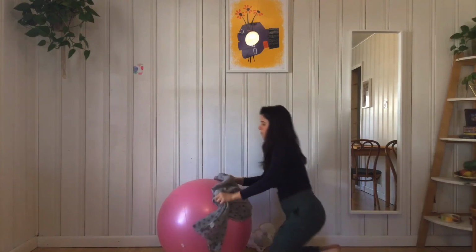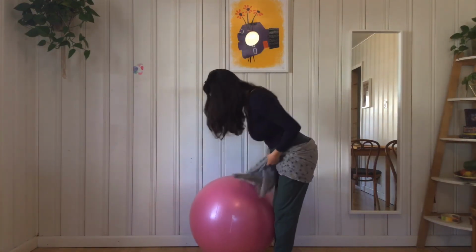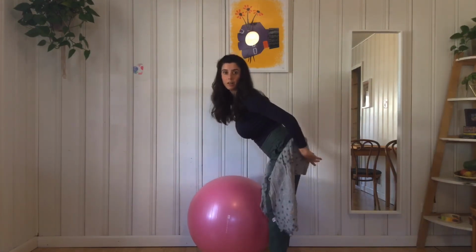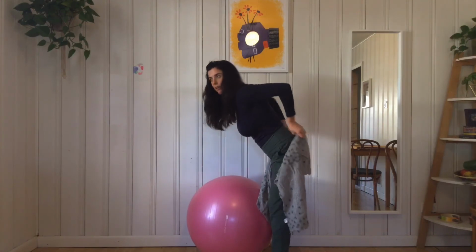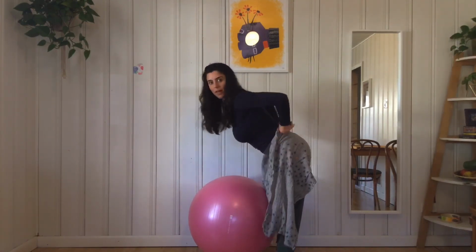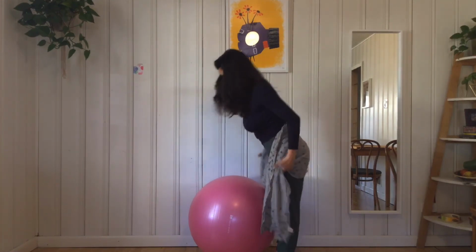So just to show you, so you have a visual of where it's going to go on the booty. It's going to go right underneath the butt, and then all the way up to on top of that iliac crease that we were talking about. So it's going to cover the whole buttocks.